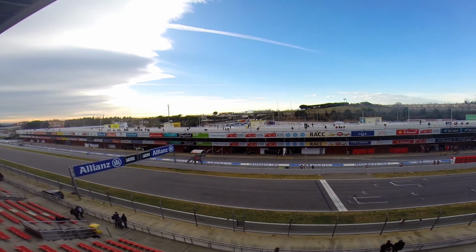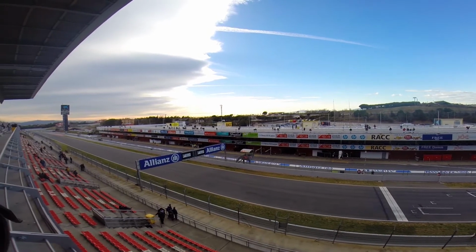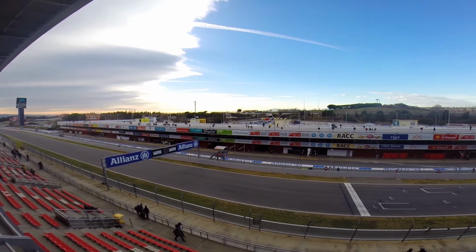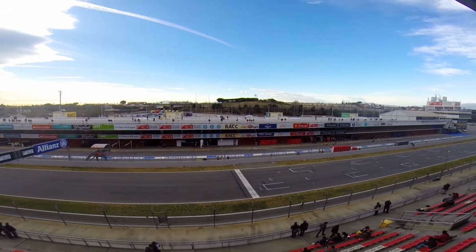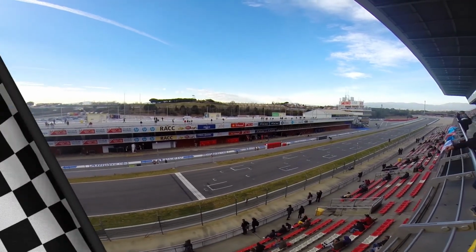Seating to the right of the grandstand is positioned along the grid, so you'll have views of the pre-race build-up as the cars and drivers go through their final preparations before lights out. If you'd like to upgrade your Grand Prix experience, hospitality suites are located in the mid and upper sections of the main grandstand.